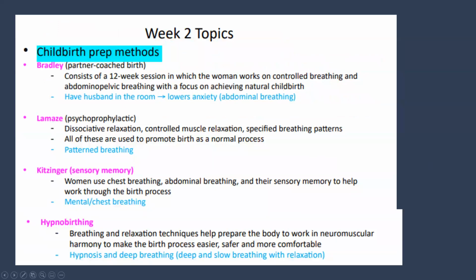Now going into week 2, we've already gone over much of week 2 stuff. It's in our PowerPoint that we went over in person on Wednesdays. But we do have some ways to memorize this. Bradley is more abdominal breathing. The phrase I learned was Brad's go to the gym to get abs, so abdominal breathing. Lamaze, we do have that pattern of A's, the double A's there. So that's patterned breathing.